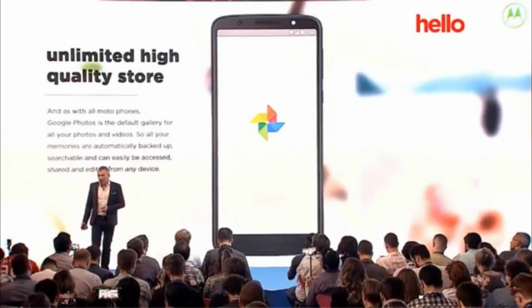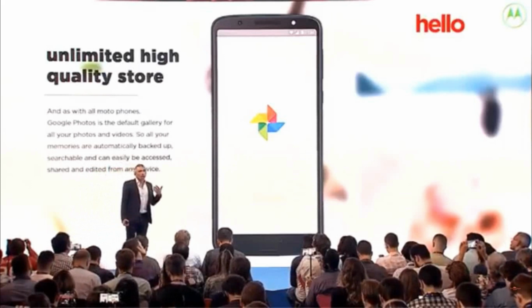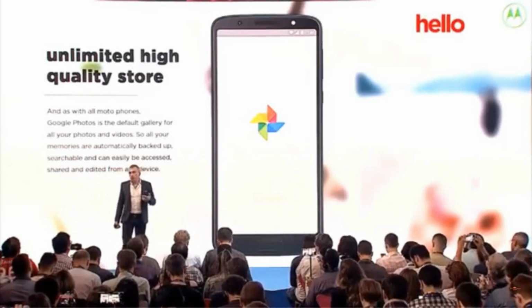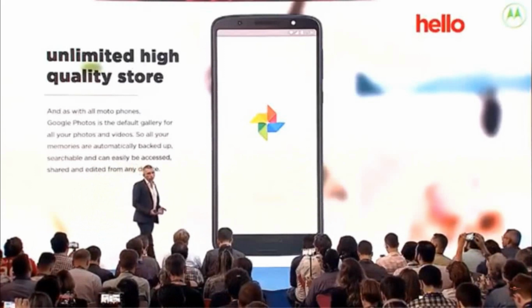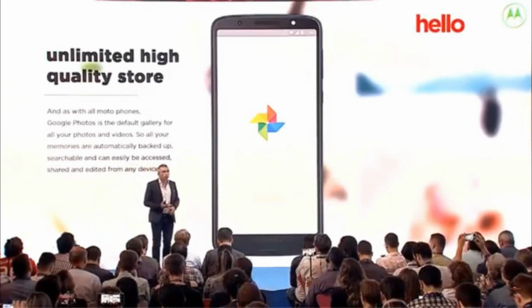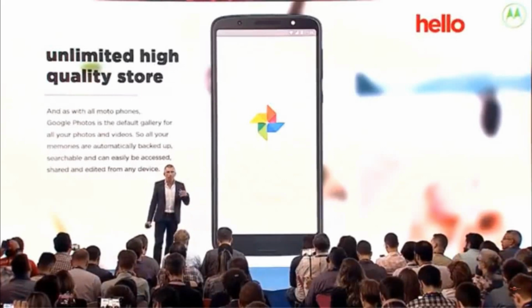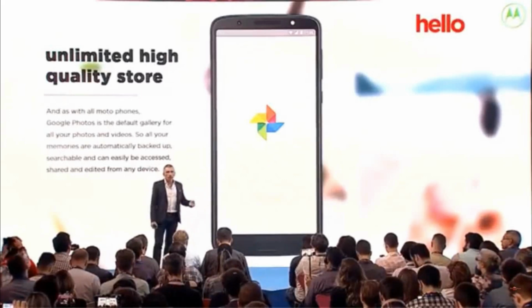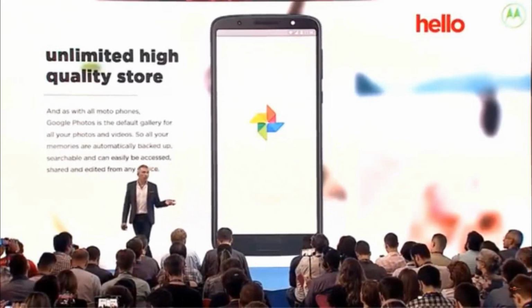And even more fun, you can search your pictures. I don't know about you, but I have more than 15,000 pictures on my phone. Let's say I want to retrieve the picture I took of a sports car two years ago, say in Los Angeles. What do I do? I scroll forever. Now I can just search for it. I type cars, Los Angeles, 2016, and I will find the photo.